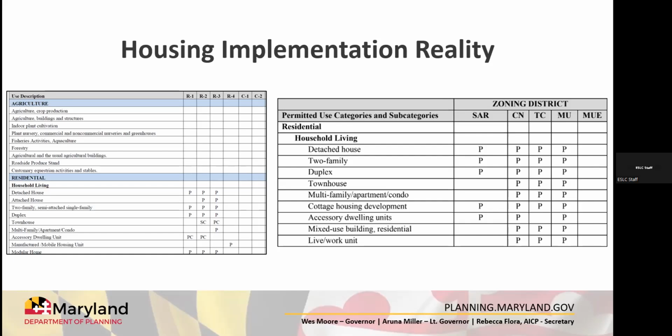It is the same Euclidean zoning. It is some by special exception, some with planning commission conditions of approval. The example on the right is more like what we should be striving for. Different types of zoning categories, permitted uses for different types of residential uses. Again, small town, but that's what we should be striving to achieve.